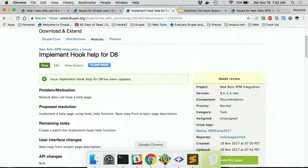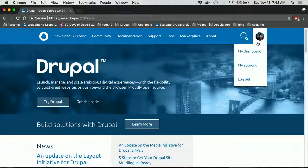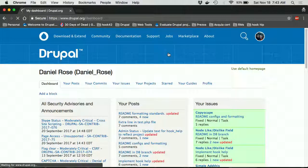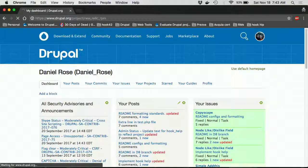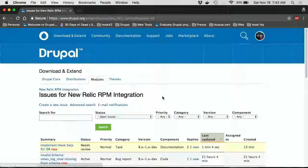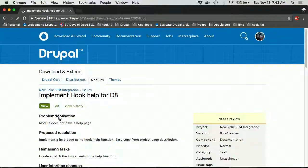Take it away, Dan. Oh, that's right. You can do DO space on mine, and it'll open up the project. So he navigated to the project page, went into the issue queue, and it's on top, so he's just clicking in.